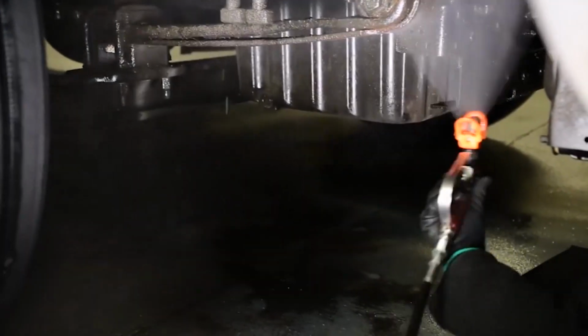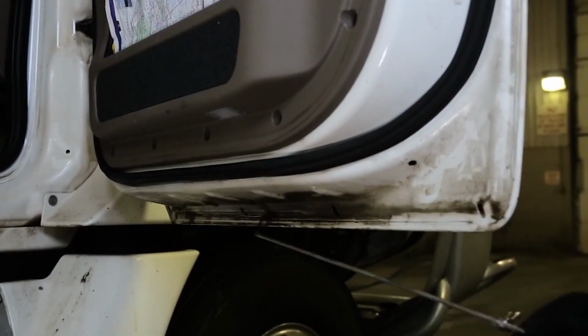Is it worth it to rust-proof your car? And if so, which is the best rust-proofing product to buy? That's what we're going to find out.